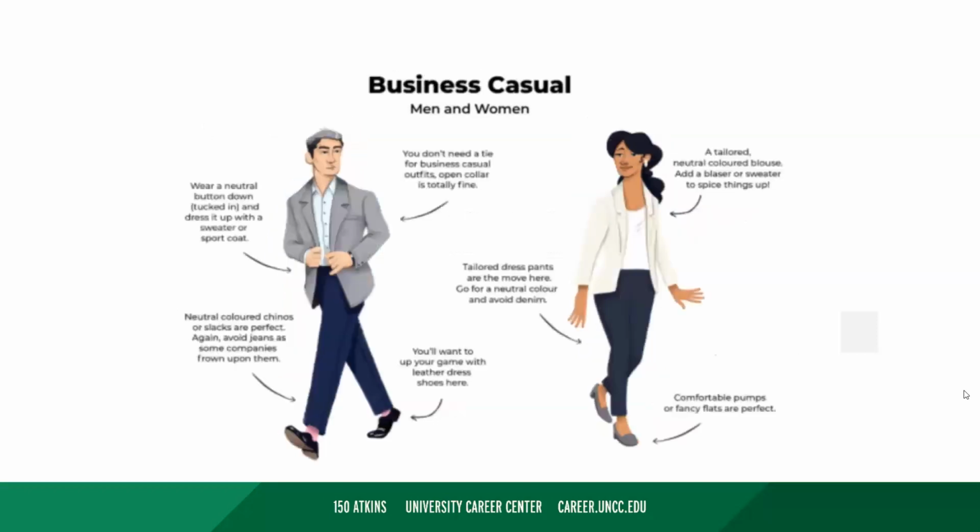Now we're going to talk about business casual. So we see the man, he has on a button-down shirt. He also has on some sort of jacket, a blazer. He doesn't have on a tie. It's business casual, so you don't necessarily need a tie. You see he has some chinos or slacks. So we want to avoid jeans when we're thinking about business casual. He has on some leather dress shoes. So this is more of a business casual approach to an interview.